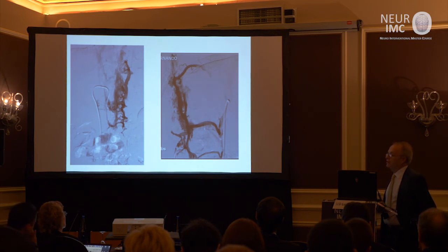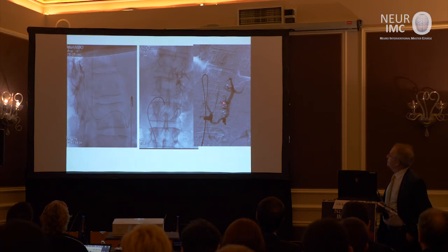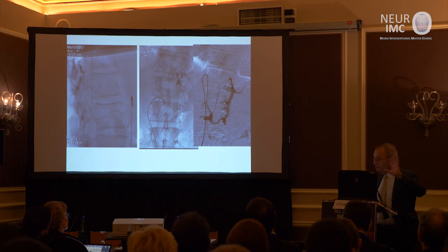I think Alberto stayed with me in this period. I decided to treat it in 3 levels with coiling to stop the flow going to the canal, and the patient totally recovered from the pain, and the patient after 6 or 7 years is perfect. Okay, sometimes the lumbar or dorsal pain is not only the mass effect of the malformation, maybe it is the vein.